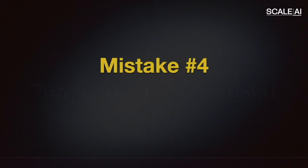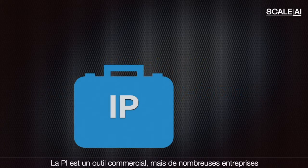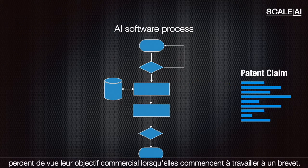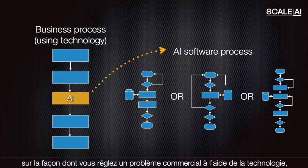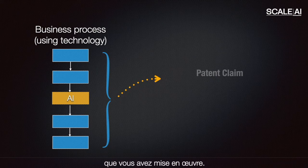Mistake number 4, being too technology focused. IP is a business tool, but many lose sight of their business goal once they start on a patent. Patents work best when they cover how you solve a business problem with technology and not just focus on the specific technology you implemented.